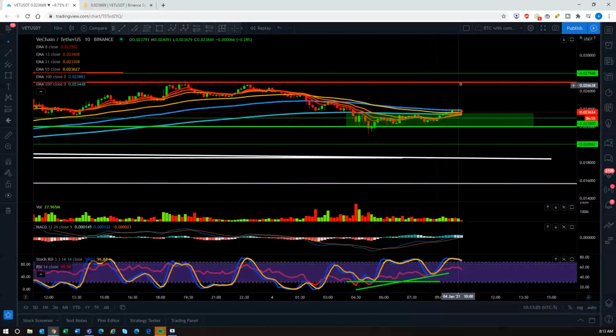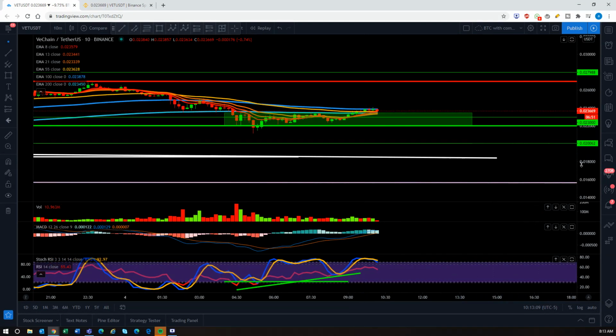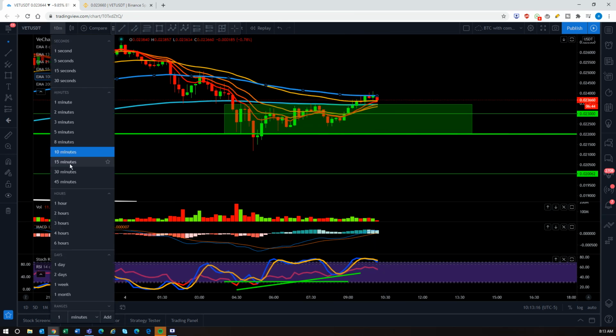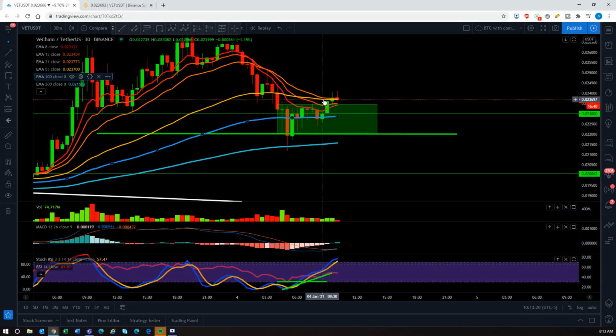So looks like we could actually push all the way back up. Right now on the 10-minute, we're getting rejected off the 100 EMA. So if we push past this, and then the 30-minute, same thing, we push past the 55 and the 21 EMA now. We're getting rejected off of that. We did pierce through, but we're getting rejected.